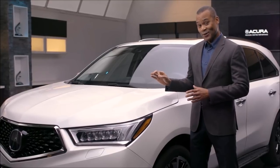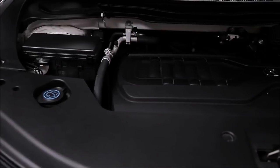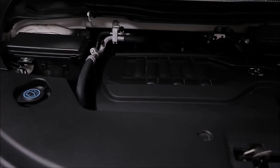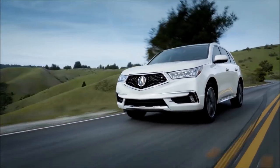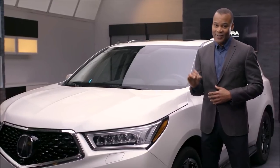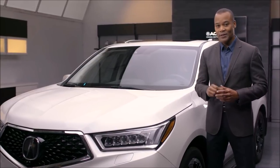Performance-wise, the MDX starts with an all-aluminum 3.5-liter V6, making 290 horsepower and 267 pound-foot of torque. The 9-speed sequential sport shift transmission is engineered to allow the engine to operate at peak performance for optimal acceleration.